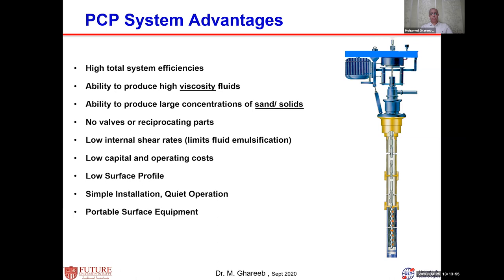But however, there is some other cost related to the operations, because when I compare artificial lift, I do not compare only capital cost. You need to compare CAPEX plus OPEX. But however, if we talk about CAPEX, this is one of the low CAPEX artificial lift systems. And the surface equipment has a very low profile.